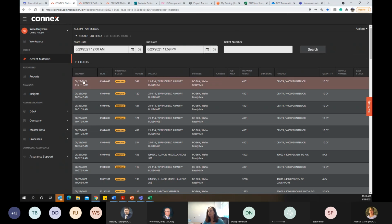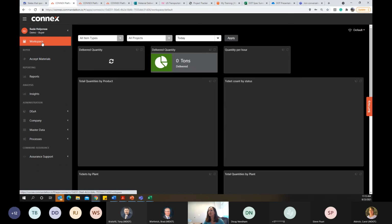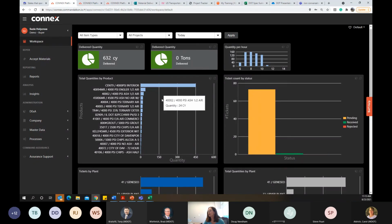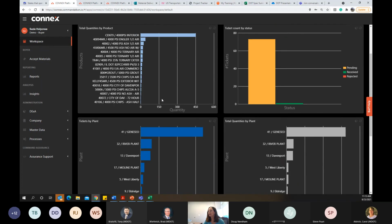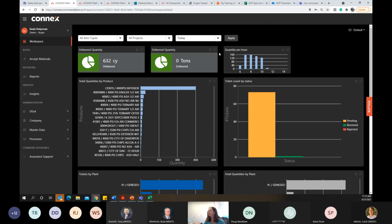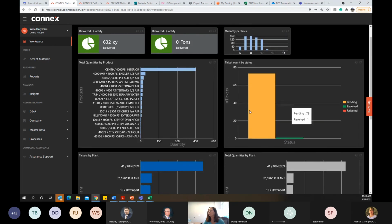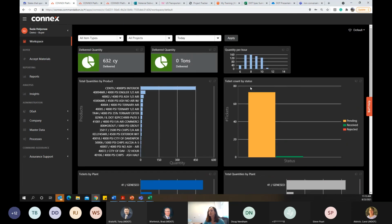Well, we've also got the ability to look at a workspace here. I'll just show you this very quickly, where you can come in and see if you've got asphalt, aggregates, concrete being delivered to the job site. You can see all that information broken down into a really easy to see graph display. You can hover over this and see pending, received, rejected, et cetera, and where those are coming from by the plant.